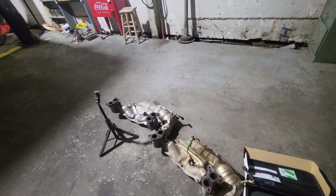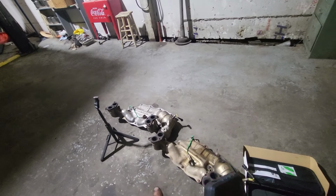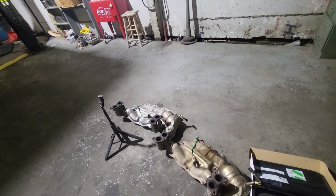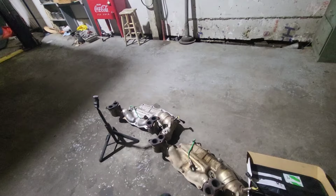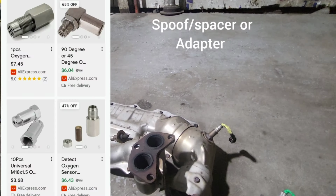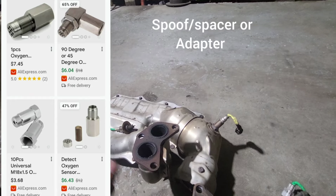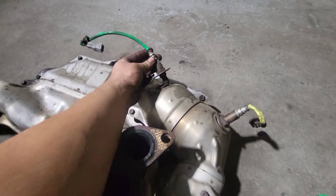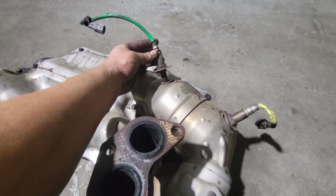We live in Central Oregon. There's no emissions. I'm going to order one. While I order that one, I'm just going to use it like that for now. If it runs good, another thing you can do is they call them spoofs. I'll upload a picture of how they look and what they are. They're cheap. And what that does, it sends the O2 sensor back. It's like a spacer. It sends it back this way.